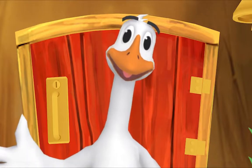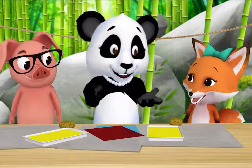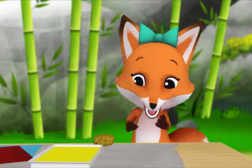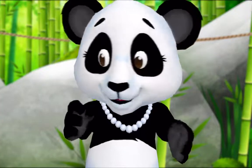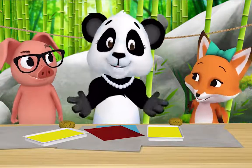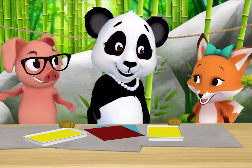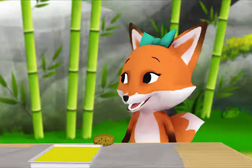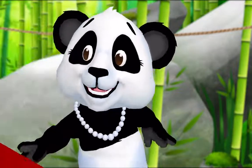Here's something we already did. Let's do it again. Pig, Fox, I'm going to show you a new way of painting. Ooh. I don't see any paint brushes. That's right, Fox. We're not going to paint with paint brushes. We're going to paint with sponges. Ready to see what happens? Okay. Do you want to start with blue paper or red paper? Blue, please. And I'll take red, please.